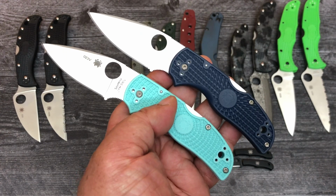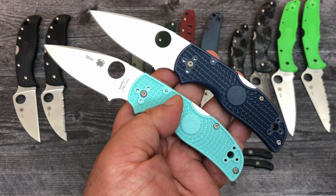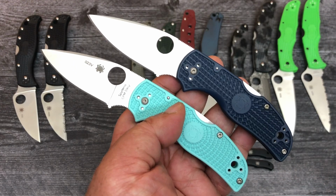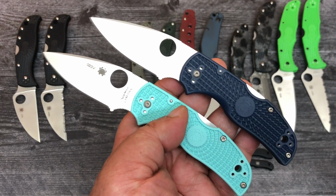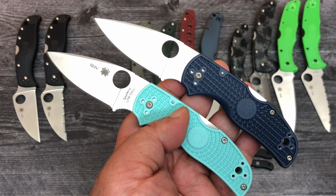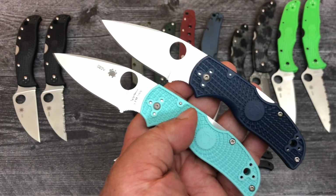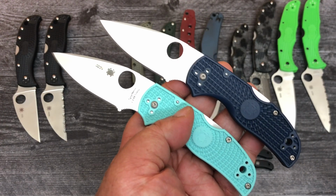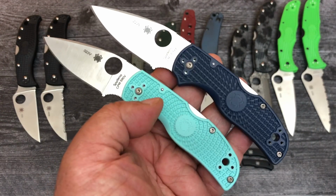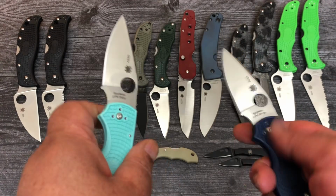And then the Native 5, this Native 5 with the dark blue FRN scales is the one that has Crucible's Spy27. Remember, that's that exclusive steel from Spyderco. 2020 was the introduction of this steel. They did about 4 knives with it. Spy27. Good all-around steel. Of course, you know the Native with the forward choil.